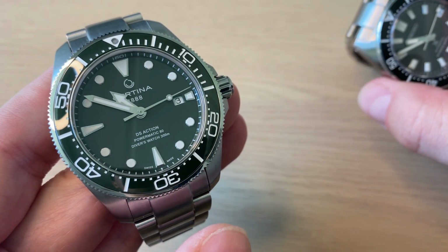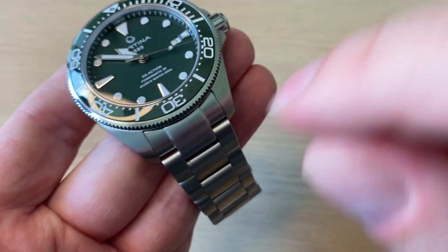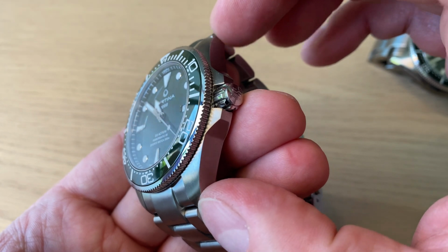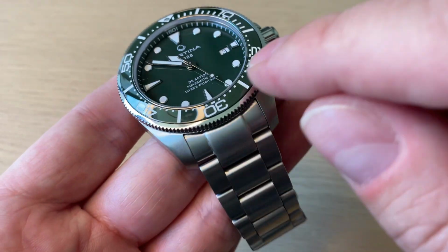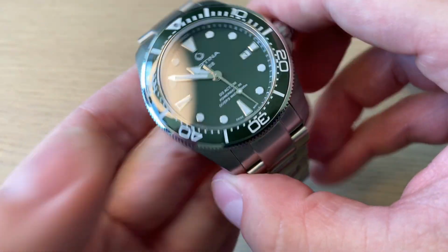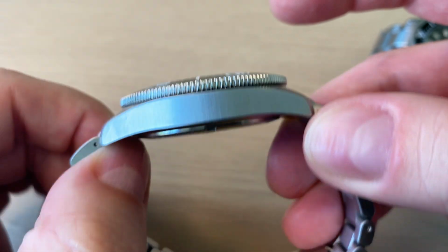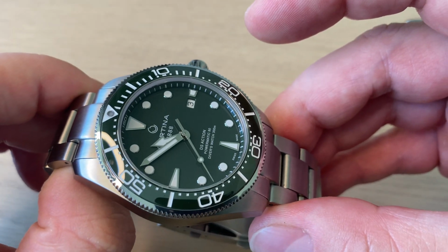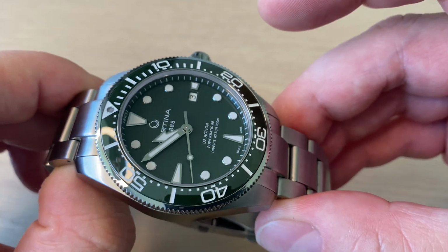So let's start with the Certina. It is a 43mm sized watch, 21mm lug width, a little less than 50mm from lug tip to lug tip, and just approximately 13mm thick. It is powered by the Swatch Group in-house ETA Powermatic 80 movement, which means you actually get 80 hours of power reserve at a beat rate of 21,600 beats per hour. It is water resistant down to 300 meters.